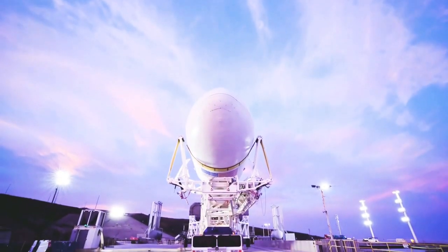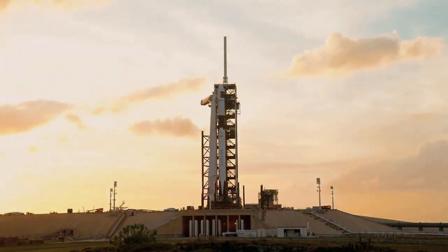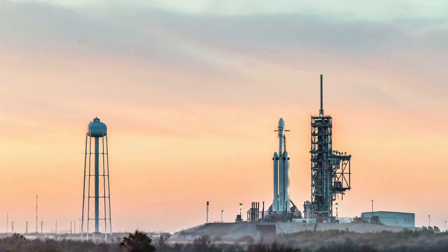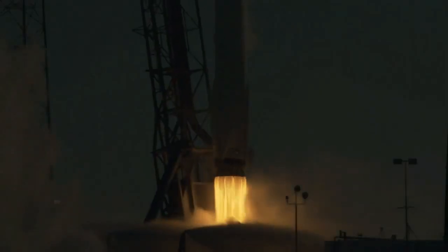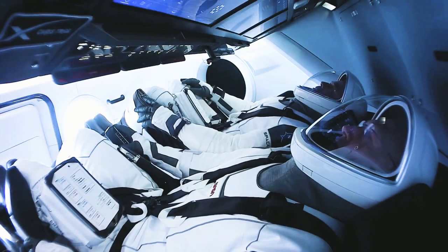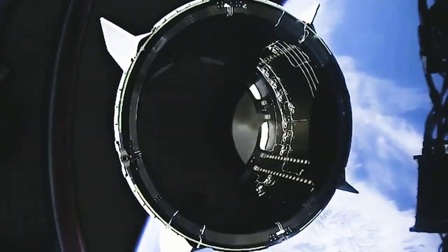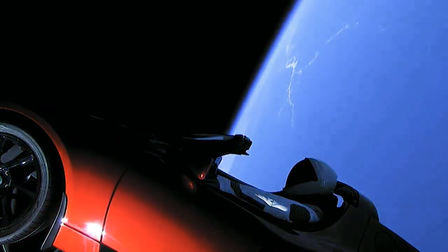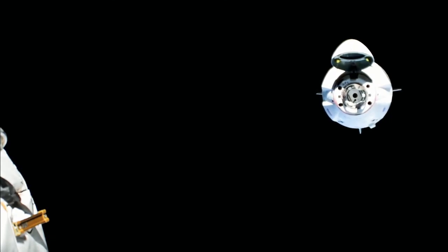LWO on weathernet. Liftoff conditions looking pretty good. STS is ready for launch. Ignition. Liftoff. Falcon 9 has cleared the tower. Ten, nine, eight. Side booster ignition. Six, five, four, three, two, one.